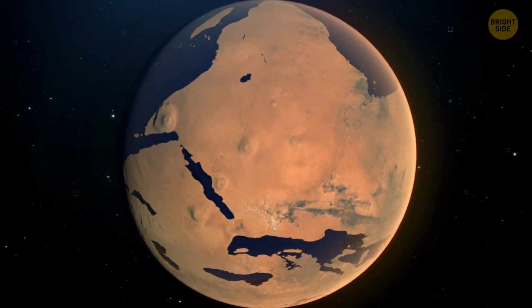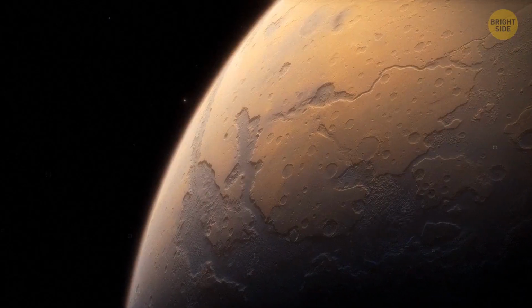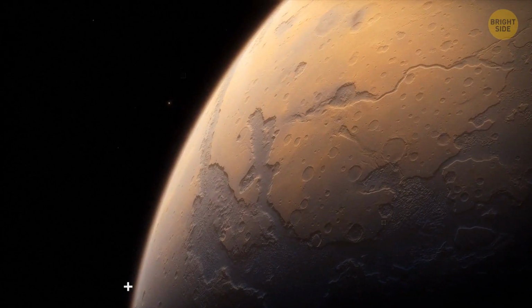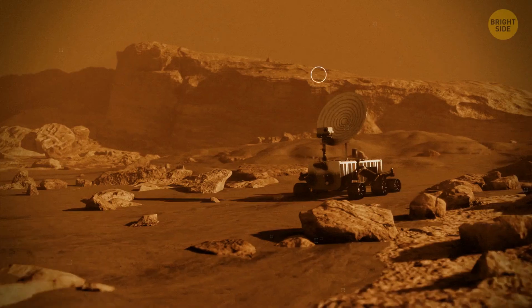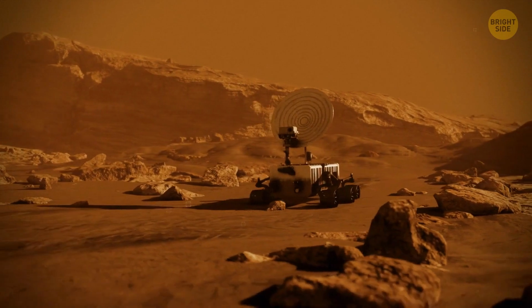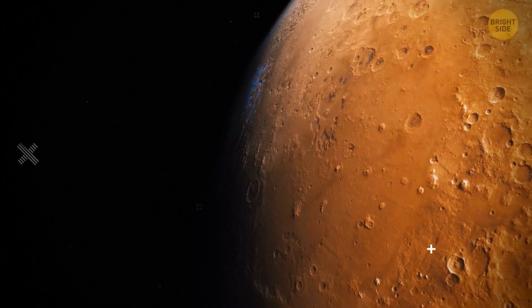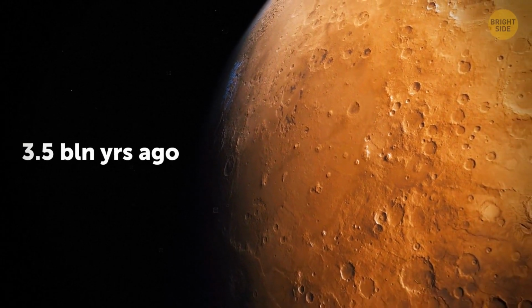Now, scientists think there could have been water on Mars in the past. What made them think so? They found lots of ancient river valley networks and lake beds on the surface of the red planet. Plus, on Mars, there are minerals and rocks that could only form in liquid water. Mars might even have experienced terrible floods 3.5 billion years ago.